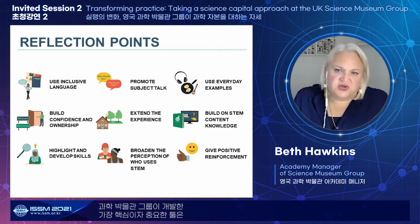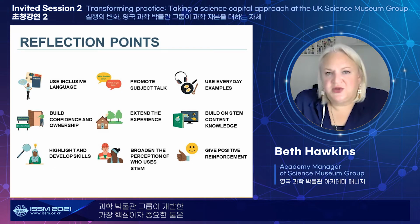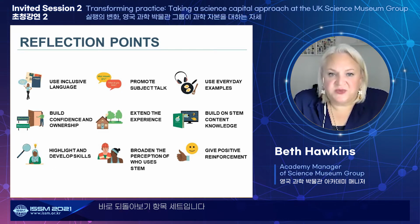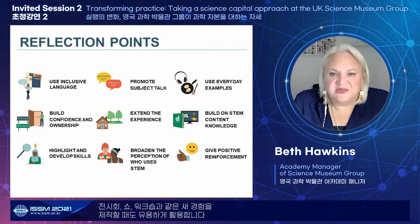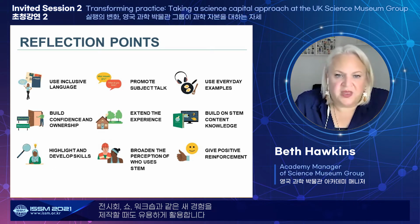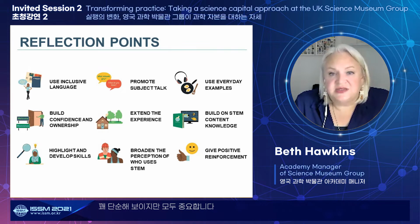The most central and important tool that the Science Group have developed is a set of reflection points. These are action-focused considerations which bring together good practice around science and cultural engagement. And they're used to help us to reflect on our everyday interactions and when creating new experiences, including exhibitions, shows, and workshops.